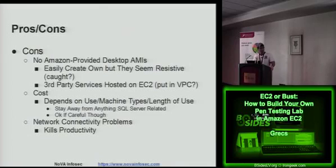And then there are third-party services where you can have virtual desktops that actually use the Amazon infrastructure. I'm still looking into whether you can put them into your private VPC or if you're excluded from doing that.